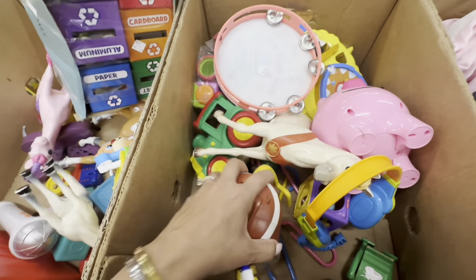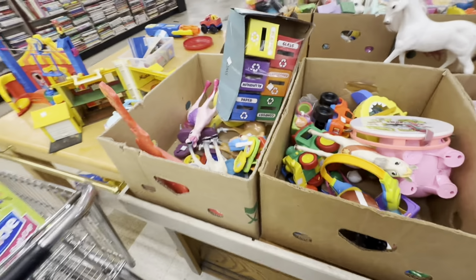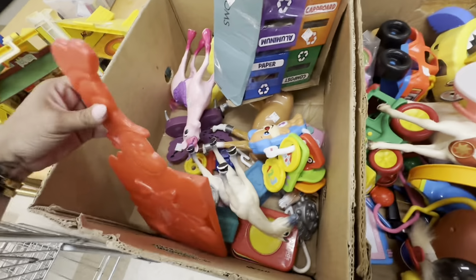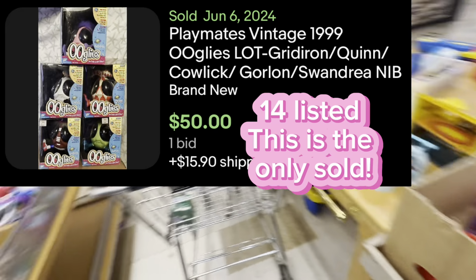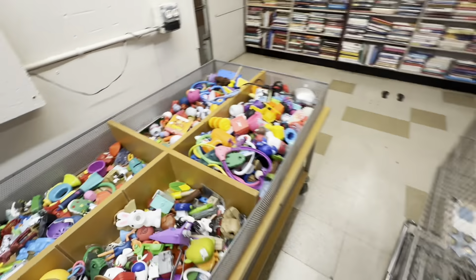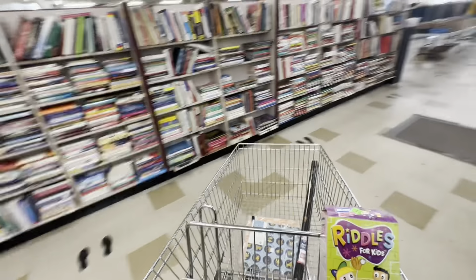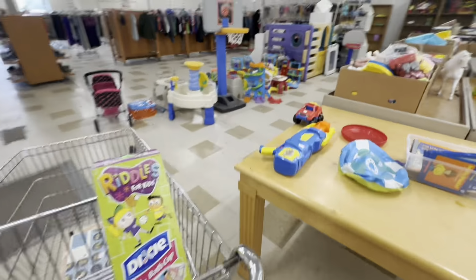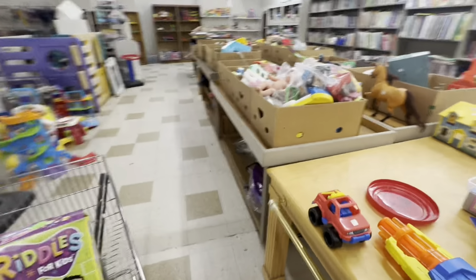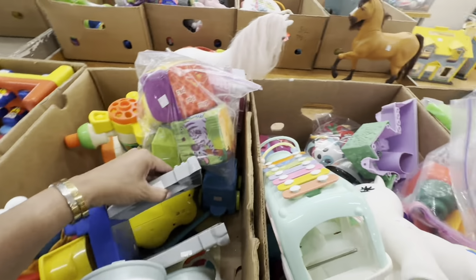I've looked one of these up recently. I think only one has sold, and it was like six of them that are brand new in the box sold together for, I believe it was 50. I'll pop it up on the screen, and then there was like 10 listed when I looked. It might have just been a couple days ago, honestly.